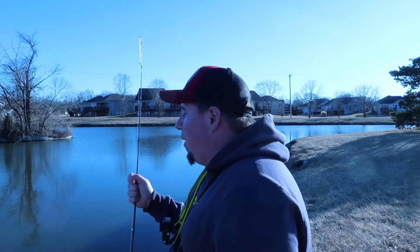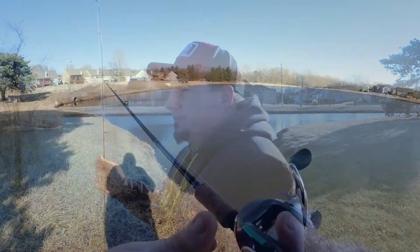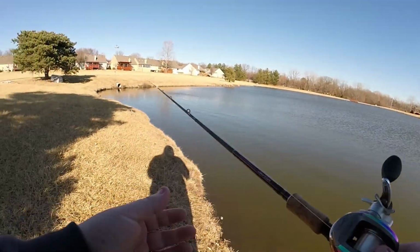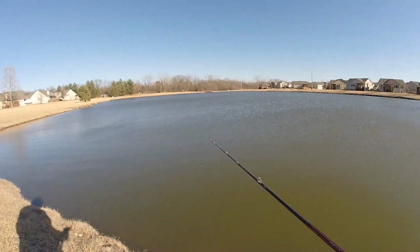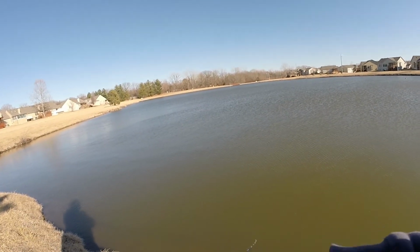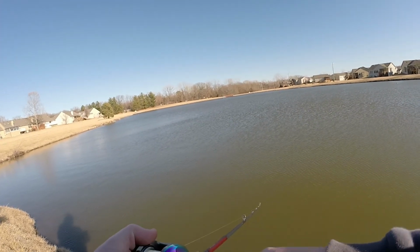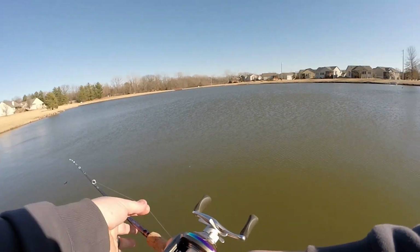It's just always been a peaceful place, man. Peaceful place growing up. I'll definitely start off by saying it's windy. A lot colder over here than I thought it was. A little bit warmer at the old house. I'm just going to throw a couple different things first. Try to see if I can't trigger some kind of bite to see what they're doing.